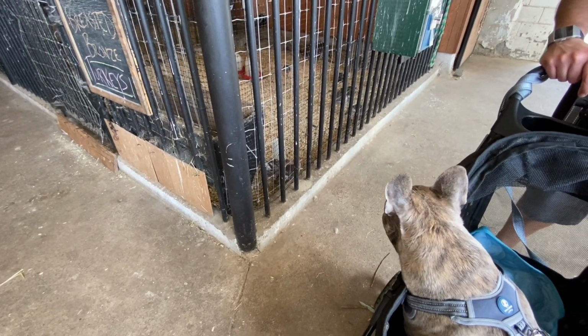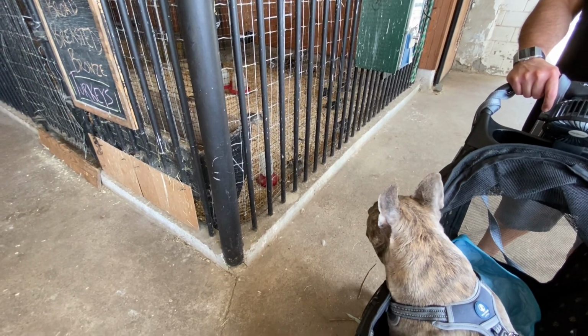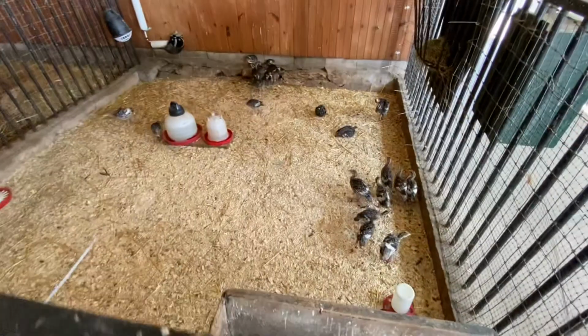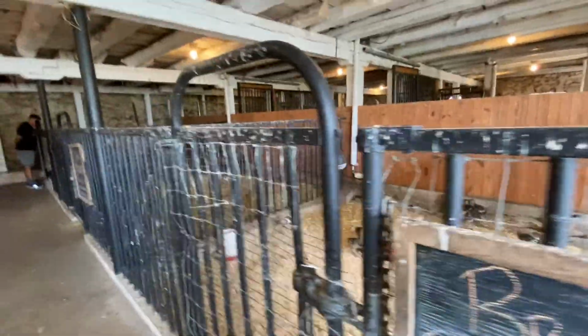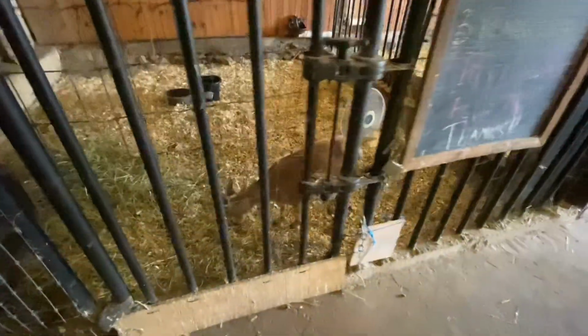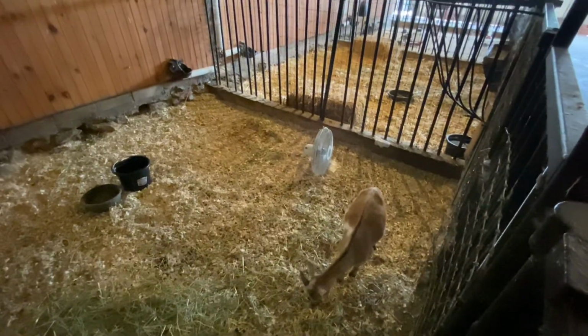You see the turkeys? Broad-breasted bronze turkeys. He's watching them. No. This is Jenny. She's 3 years old. Jenny. Hey, Jenny. Hello. There's Jenny.